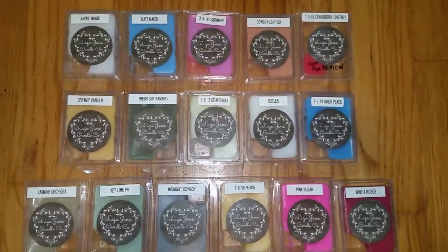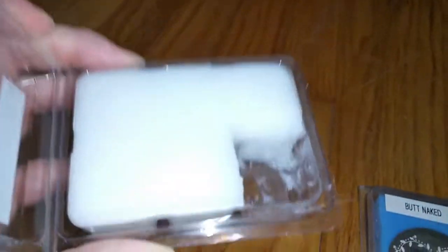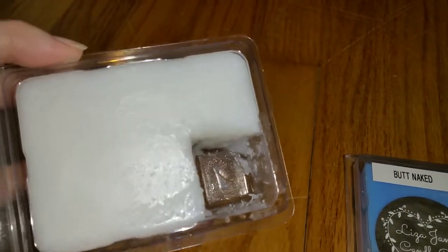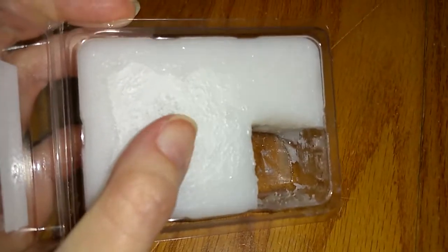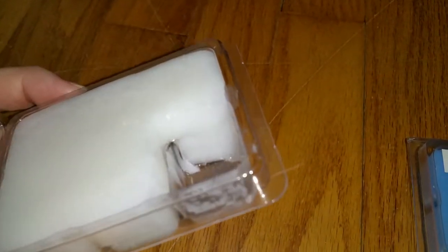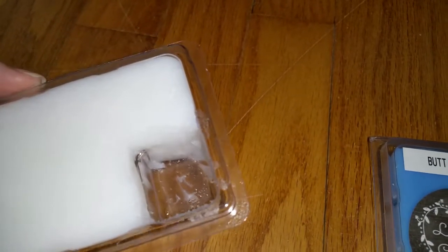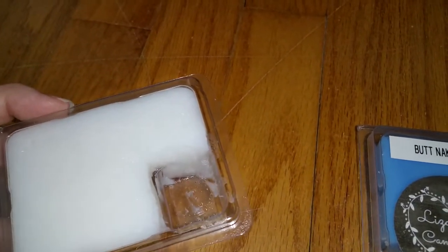So I will start with my review. The first thing I want to show you is the texture of the wax melts. When you look at the wax melts, it kind of looks and behaves like soy. It's kind of soft, a little greasy. I actually had to use a butter knife to get the wax out of the clamshell because it would not pop out. I'm pretty sure if I put the clamshell into the freezer for maybe a couple of minutes, it probably would pop out.